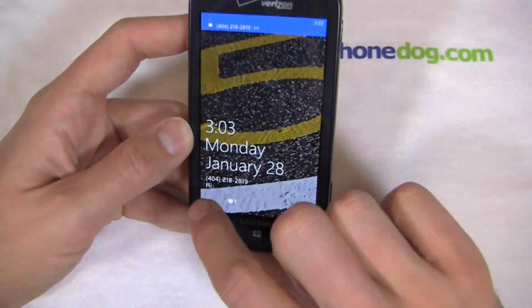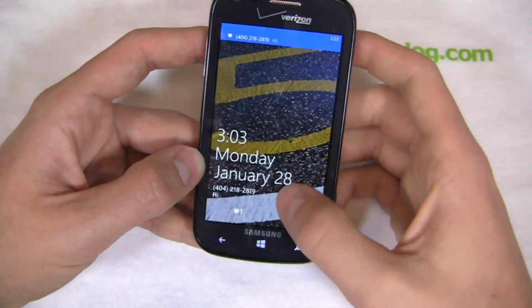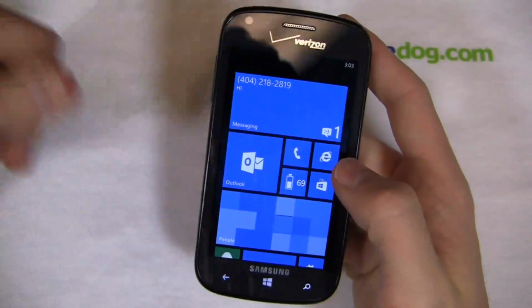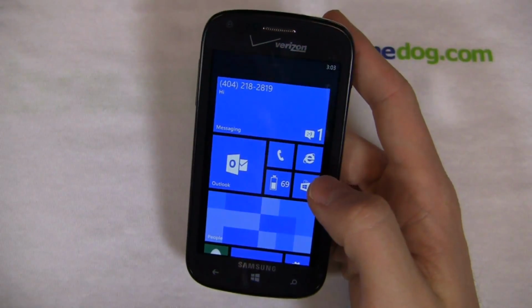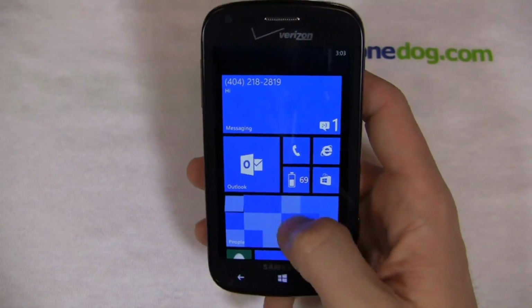So you can see hi pops up, but you see my preview right there pops up as well. So it's taking advantage of that extra screen real estate. I can swipe away to remove that. Taking advantage of that extra screen real estate as you see fit. So if you want that to be calendars or missed calls, you've got the option to do that as well through that custom setting.